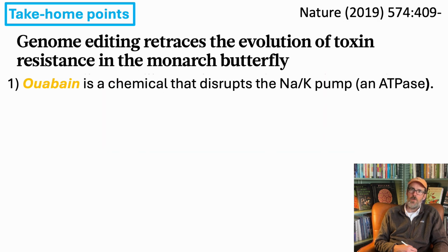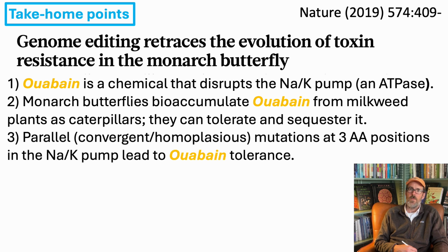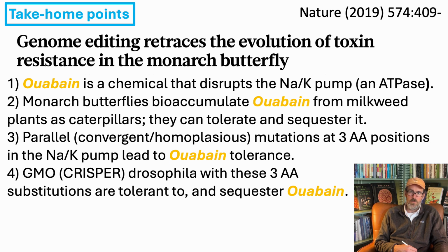All right, I'll go back to my take-home points. Genome editing retraces the evolution of toxin resistance in the monarch butterfly. First, Ouabain is a chemical that disrupts the sodium-potassium pump, which is an ATPase. Monarch butterflies bioaccumulate Ouabain from milkweed plants as caterpillars, and then they can sequester and retain that later in life. Parallel, convergent, homoplasious mutations at 3 amino acid positions in the sodium-potassium pump led to Ouabain tolerance. GMO, CRISPR, Drosophila with these 3 amino acid substitutions are tolerant to and sequester Ouabain.